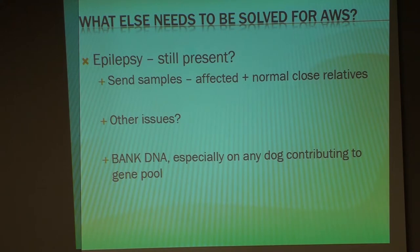Use their DNA bank. The CHIC DNA bank is available to any qualified researcher. And a dog that's banked through the CHIC DNA bank by blood sample can contribute to many different research projects. We're the service lab for the CHIC DNA that comes in as blood samples at Missouri.